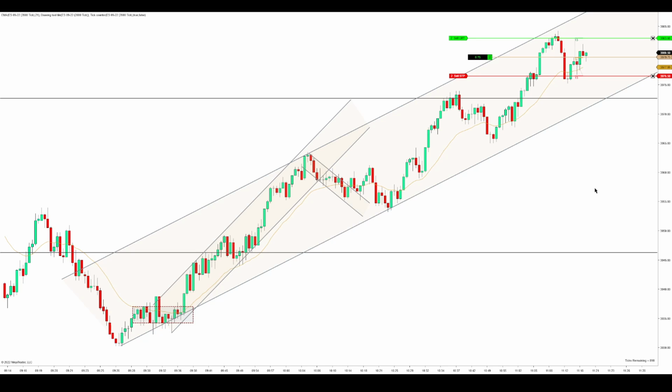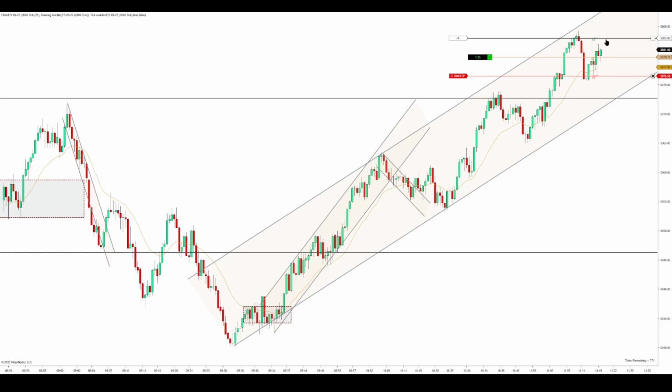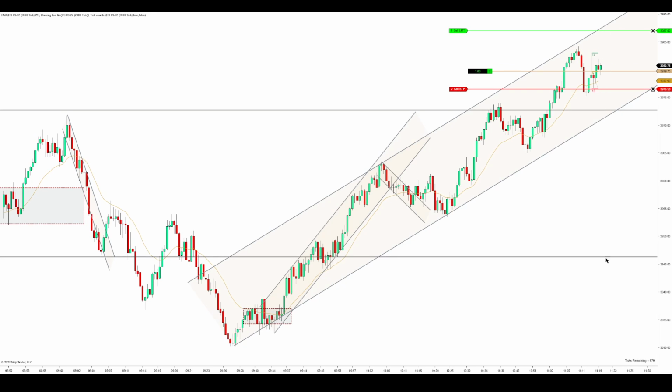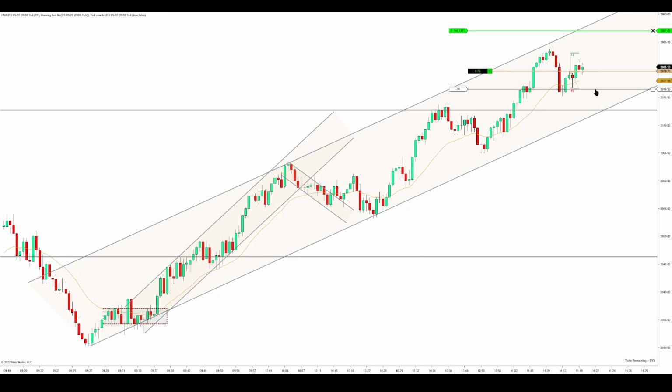Oh yeah, someone recommended to me that I wait for it to tick through where my target is, and just in case it shoots through by a couple of extra points really fast, as soon as it ticks through, I put my stop here and possibly catch a runner with both my contracts. I haven't really tried that yet, but I'll try it this time. So let's see what we can get.